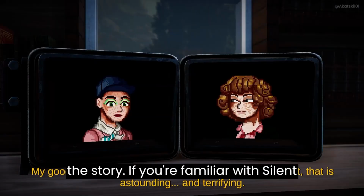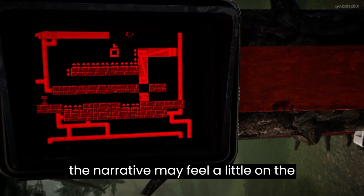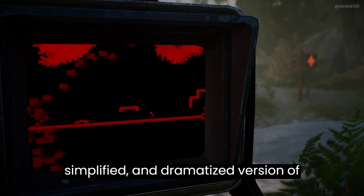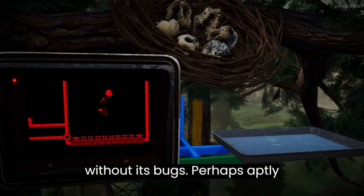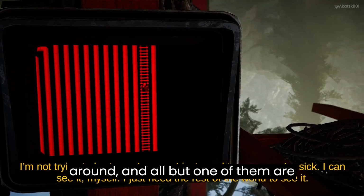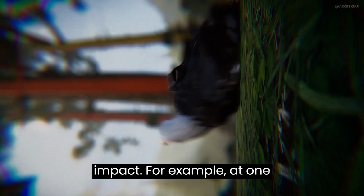If you're familiar with Silent Spring and Rachel Carson's work, some of the narrative may feel a little on the nose, but it works well as an abridged, simplified and dramatized version of events. Unfortunately, the Forest Cathedral isn't without its bugs. Perhaps aptly so. There's only a handful of them dotted around and all but one of them are visual, rather than offering any kind of impact.